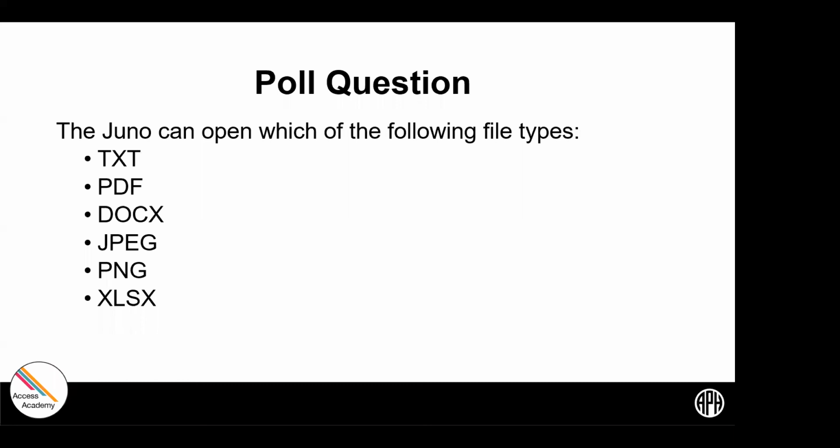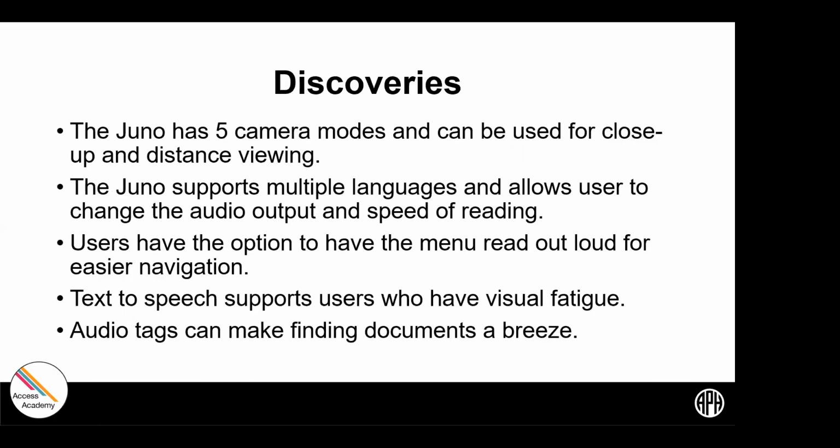All right. And how about, Paul, you go through discoveries in our final Juno page, and then we will answer some questions as we're ending this webinar. So we've discovered that Juno's got 5 camera modes, and you can use it for close-up and distance viewing. That it supports multiple languages, and you're able to change the audio output and the speed of reading. Users have the option to have the menu read out for easier navigation. Also helps if you just have visual fatigue at the time as well. Text-to-speech supports users that have visual fatigue. So the speech is very helpful. You don't have to use it just for that, but it's just a great feature. And then audio tags, they make finding documents a breeze. It's so much easier to find a document with an actual name other than just a bunch of numbers and letters that randomly would happen if you saved a file that you scanned, for instance.